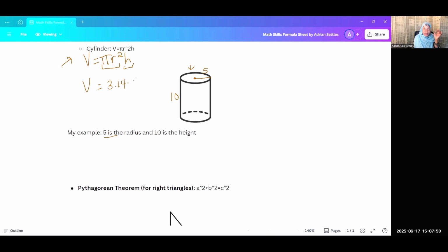3.14 times r, which is the radius, which is 5, times r squared times 10. Don't forget the square, because if you forget the square, your answer will come out incorrect. As I do it right here, you can do it with me. 3.14, 20. Okay, so for the answer, I got 700.